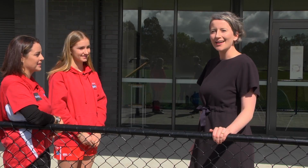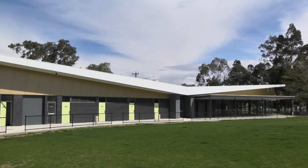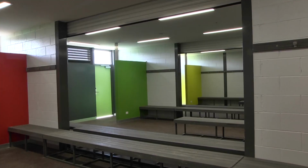We're standing oval side with youth girls coach Rebecca and player Jess. Do you want to talk about how you see this building really shaping girls' sport in Victoria? I think one of the great things is it's a new facility, and with any new facility there's a lot of excitement. But probably the main thing with this building is that it's got female-friendly change rooms, and I think that's really going to encourage female sport in the future. It's a real launch pad for this local community to get as many girls involved at the grassroots level as possible, so that they've got a pathway into female sport in the future.